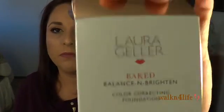I did pick this one up there. It was $16.95. The Laura Geller Baked Balance and Brighten foundation, in medium. I've been curious about this for a long time, and I figured, well, for $16.95 or $16.99 that it was, it's a good time for me to try it.